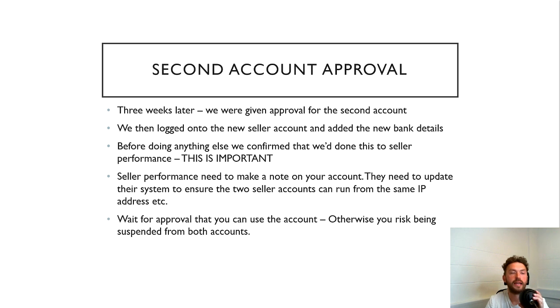Then we went in, logged into the new seller account and added in our new bank details. This is why it's really important that before you seek approval, you have everything set up and you have all the information in hand. If you try to rush it and you haven't got the information there, Amazon could even end up suspending your accounts because you haven't given the information and you're trying to set up a new account before you've got approval.